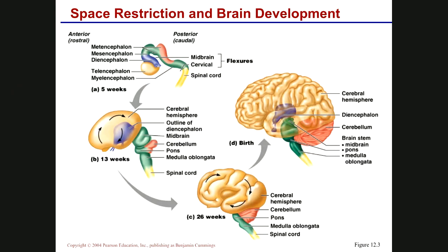Well, if we look at the adult brain, it does not give us a very good indication of what the brain in the embryo and the fetus looks like. And so if we look at the development, you can see the changes all the way through. So in this picture, you can see at 5 weeks. So you should be able to pick out telencephalon, diencephalon, and so on. And they continue to change and develop.